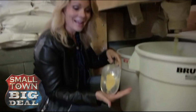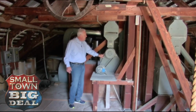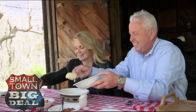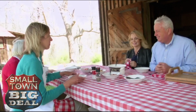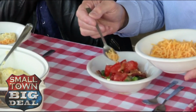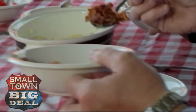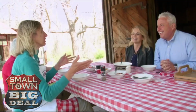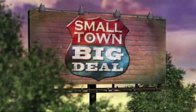After a day of learning new things and appreciating the old, we got to sit down and enjoy the star of the story, authentic stone ground grits. So I put together a grit bar. I made some yellow grits, and then I put together some bowls of items you can put on top of it. Can't beat bacon, cheese, tomato, and onion. The 4 food groups. Yeah. Bon appetit. Enjoy. Delicious.